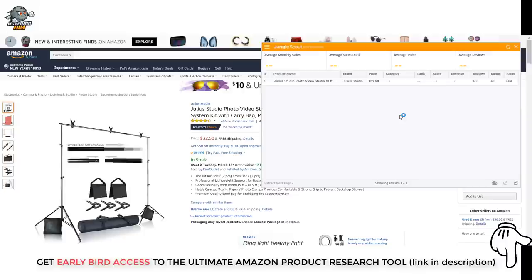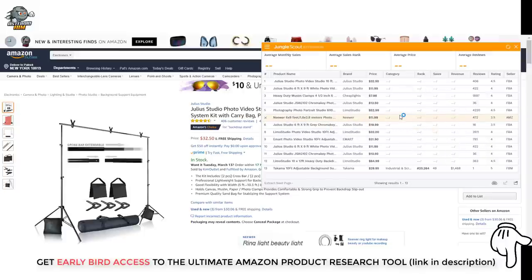2016 was actually really interesting because in 2016 we passed 50% of all units sold on Amazon coming from third-party independent sellers, FBA.